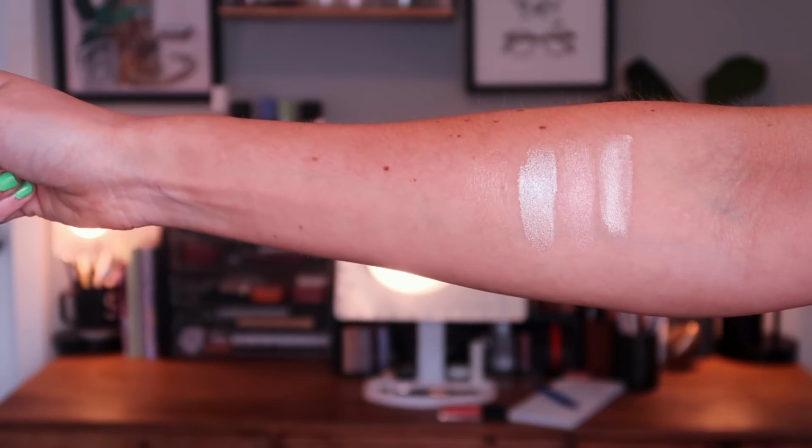I've just been opting for a less glowy highlighter. Six and above was really, really hard for me to rank because I love all of these. But coming in at number 6, I have this one from Westman Atelier, the Lit Up Highlight Stick in the shade Nectar.